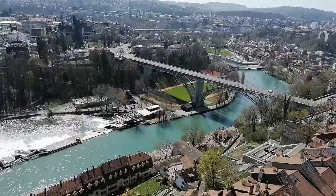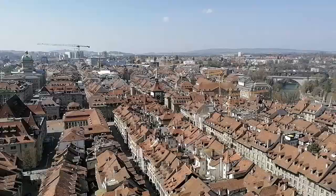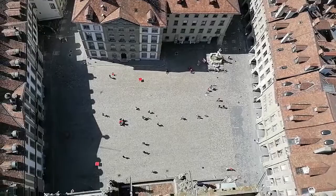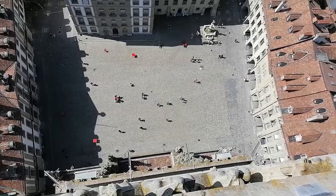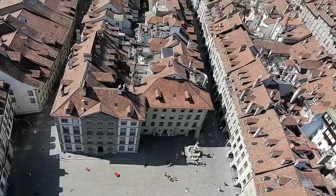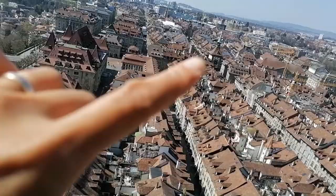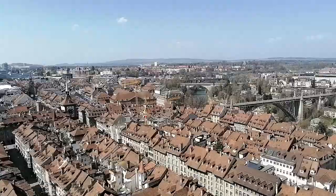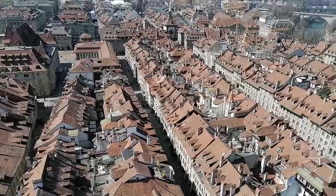What's that? You can see all the houses down here around the cathedral. That's the bottom of the cathedral. And there is the clock. Look at the houses. Streets. Houses or mall, etc.